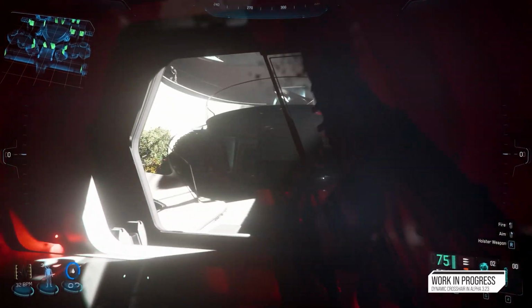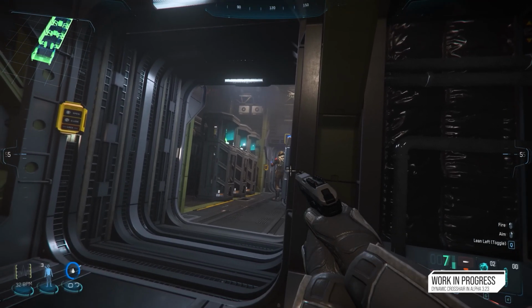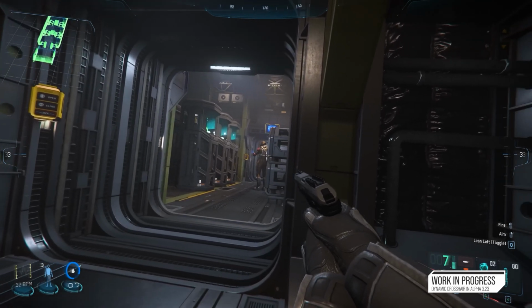There is more, the dynamic crosshair, and I've not been a fan of this one. Dynamic Crosshair is also coming in Alpha 3.23. Dynamic Crosshair is in the name, it's a crosshair. But the good thing about our crosshair is it's a little more futuristic, a little bit more sci-fi.